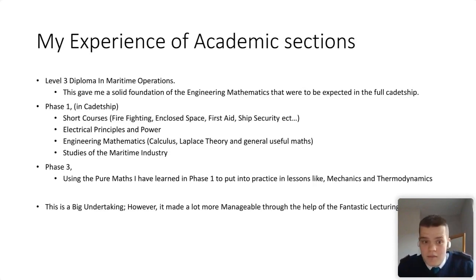And then engineering mathematics, again, you're learning some pretty complex mathematics like calculus, Laplace theory, and other generally useful maths, but this is all catered towards what you're going to be doing in phase three, the more useful elements of maths rather than just pure maths. So yeah, that brings me to phase three.